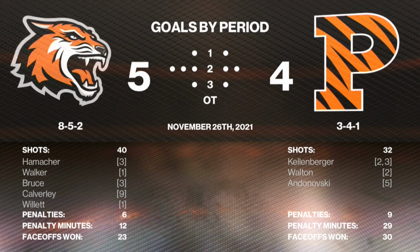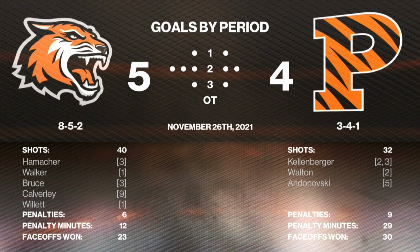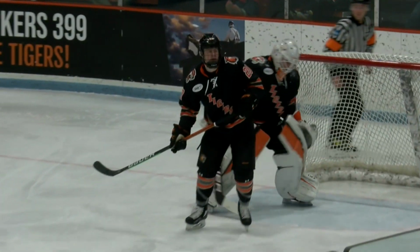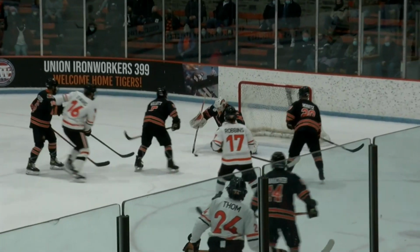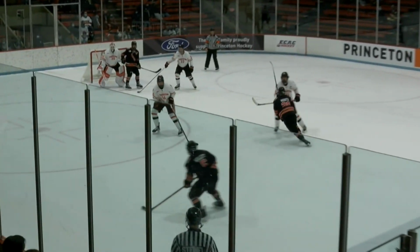RIT outshot Princeton 40-32 that Friday night as Colby Matthews picked up his 8th win on the season with 28 saves. How about game 2 down in Jersey at the Hobey Baker Memorial Rink? Second period, no score. Princeton on the breakaway, but Tommy Scarfoni, take another look, making the big stop. It would have been a shorty for Princeton. Scarfoni coming up big and keeping us scoreless. Scarfoni's second start of the season, coming up big again, knocking it down and covering up. He stopped 21 on the night.